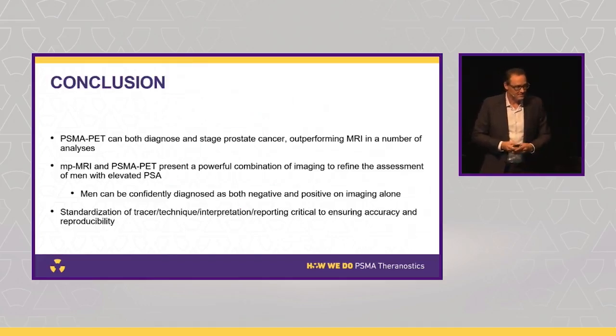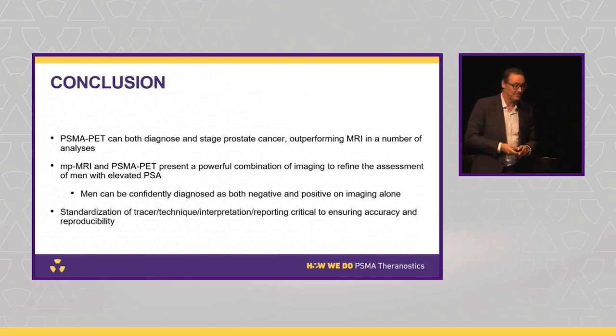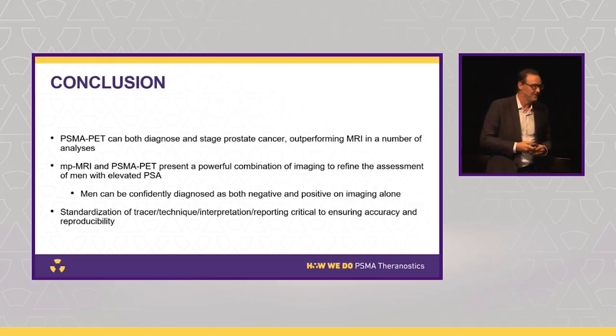So, in conclusion, it's quite clear that PET scanning is a very good tool to both diagnose and stage prostate cancer, and it does outperform MRI in a number of analyses. However, the combination is the most powerful imaging combination we've had to date to really refine the assessment of men who have a high PSA and can be confidently diagnosed as negative or positive just on imaging alone. But we still need to be working harder and harder on standardising the tracer, technique, interpretation and reporting to make sure that we're providing as accurate, reproducible and consistent an assessment as possible.